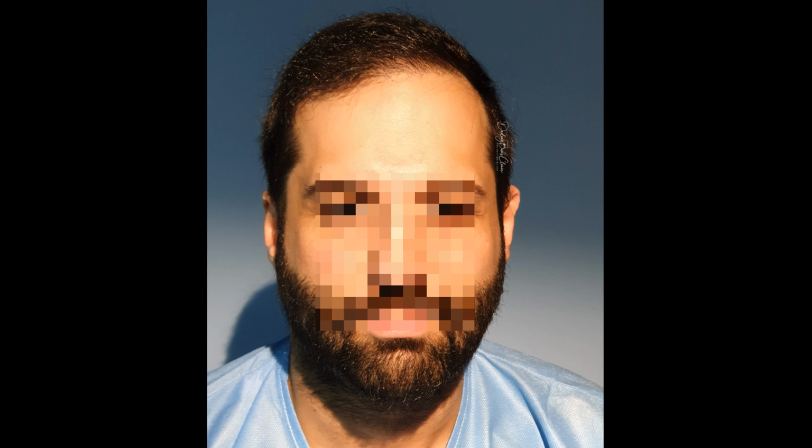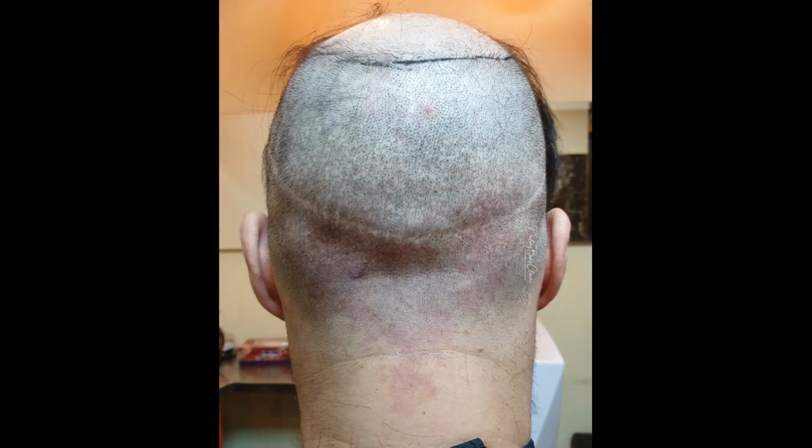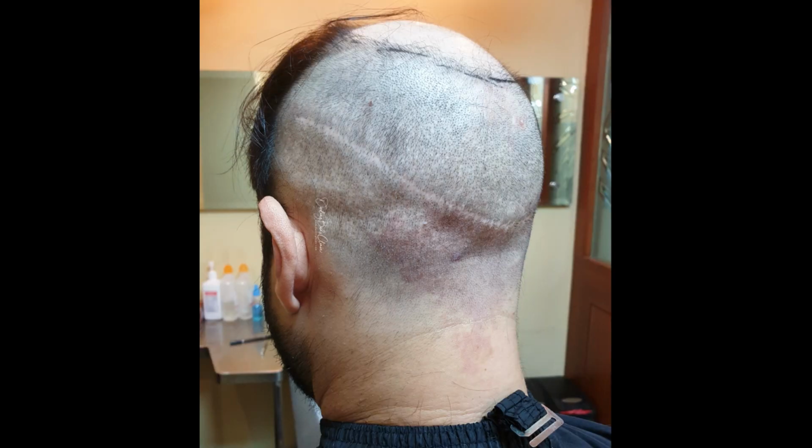It should be noted that though it is today possible to revise failed procedures quite adequately using FUE technique, which utilizes scalp and body grafts optimally, the first hair transplant is the most important and crucial hair transplant. This patient's result would have been much better if he had adequately researched the technique of hair transplant and the doctor and clinic with due diligence in the first instance.